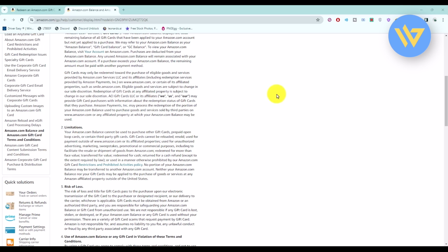So the only logical option that you have in order to get your money back into your PayPal is to try to sell your Amazon gift card, either on a hosting website where you can host your Amazon gift card for sale, or to someone you know who needs an Amazon gift card, and simply get the money. Those are the only options that you have in order to get the money back.